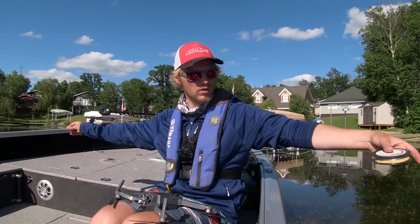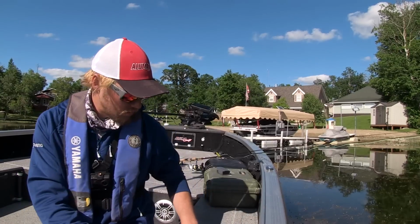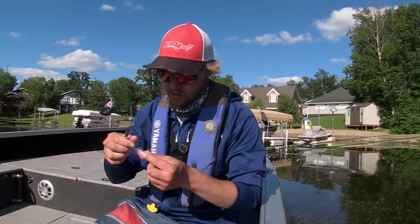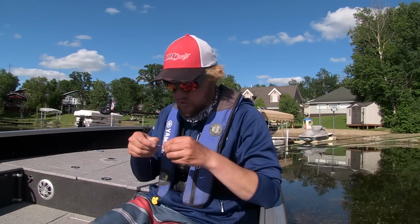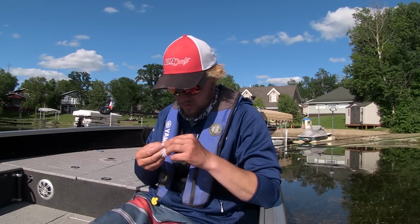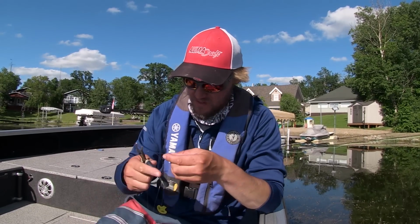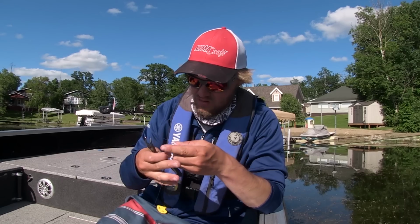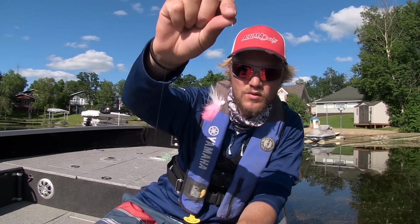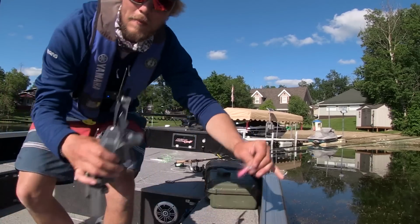How far below? 6 feet? And we gotta go bright so we can see it. Pinch the barb, which doesn't do us any favors. Usually I say it doesn't play a factor, but something to do with not catching anything, I'm gonna lean towards the barbless being a big issue right now. Okay, pink and white, hand-tied little feather jig, 1/32 ounce. Let's see what happens.